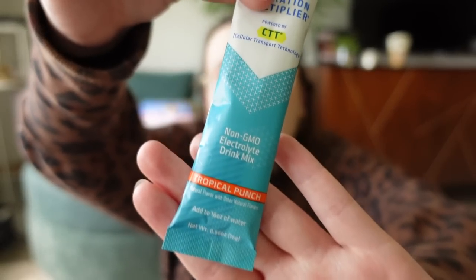So yeah, this is the Tropical Punch one. I guess this is brand new, I'm assuming. I've not tried it before, so it's brand new to me. So let's go make a drink and then get everything set up for the sprints, okay?